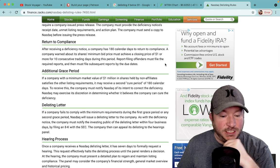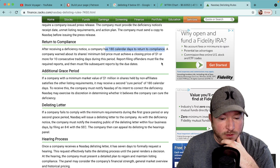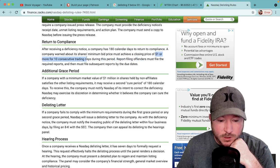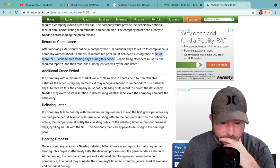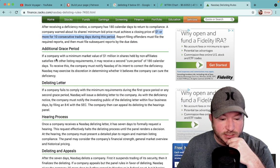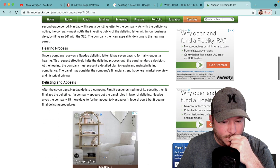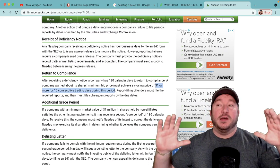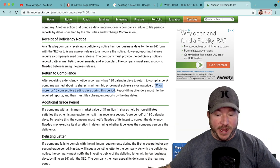After receiving a deficiency notice, a company has 180 days to return to compliance. A company warned about its shares' minimum bid price must achieve a closing price of $1 or more for 10 consecutive trading days during that 6-month period. If a company has a minimum market value of $1 million in shares held by non-affiliates, okay, that would not be that. So that kind of tells you, they then have 6 months to get the stock up. If they end up getting this notice, they have 180 calendar days to return to compliance.